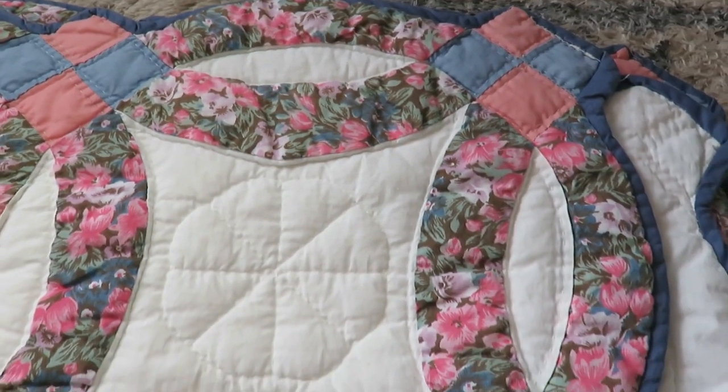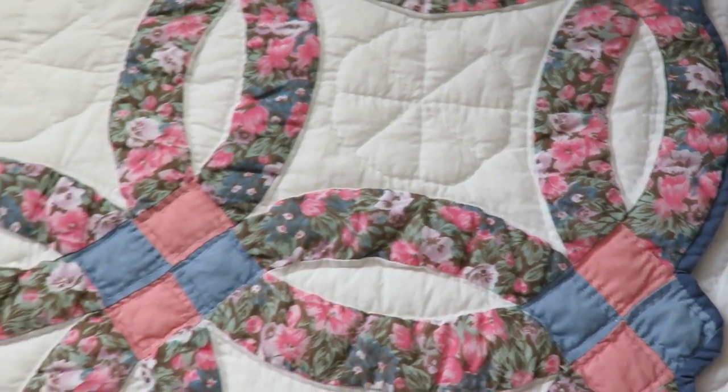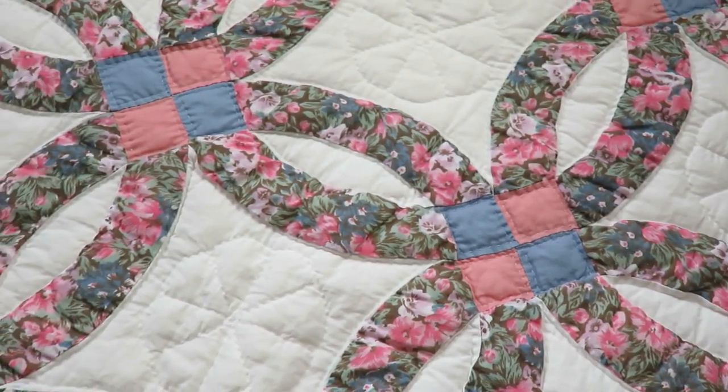And handmade, that just means so much more to me because someone took all that work into making this, probably with the sewing machine, but who cares? I don't know how to sew a quilt. I can do a pillow, but that's about it.